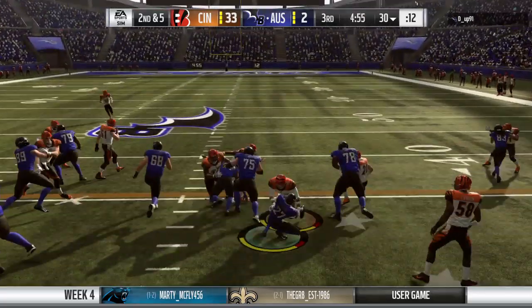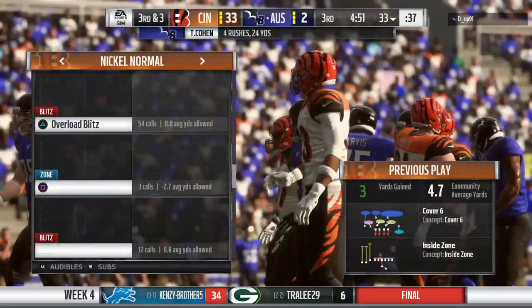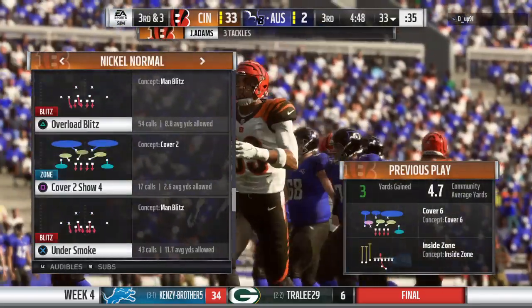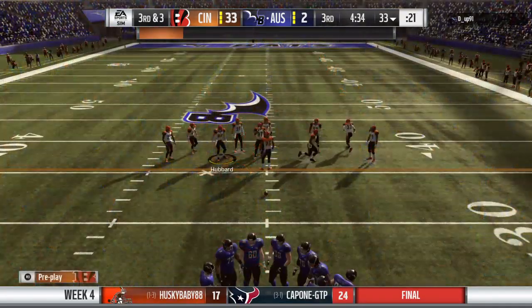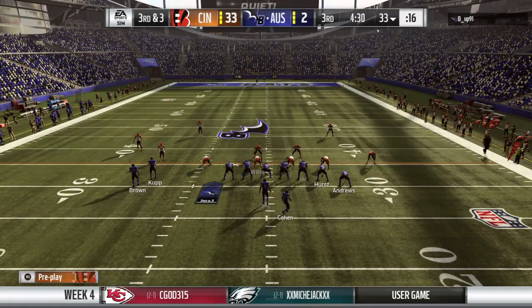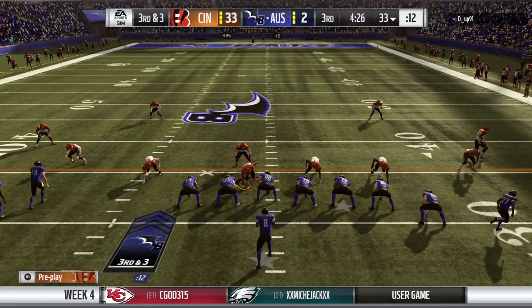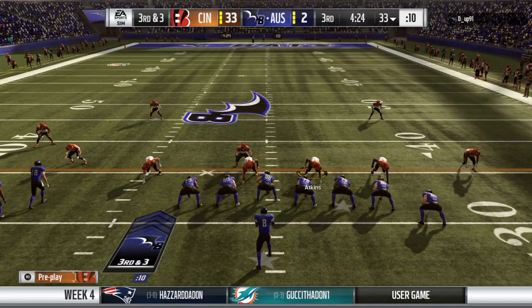Again, it's Cohen. And he'll get this up only to about the 33. And defensive back Jamal Adams in on the stop. Tough first half for him, unable to put up the numbers he's used to producing. But with a guy like him, you and I both know it just takes a couple of explosive touches for him to make an impact on this game and on the stat sheet as well.